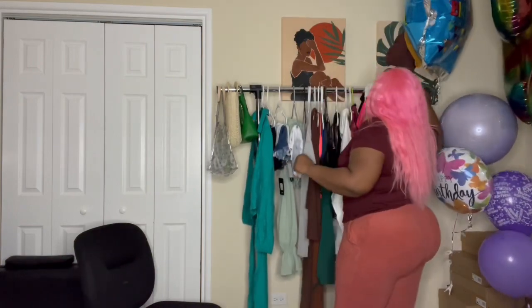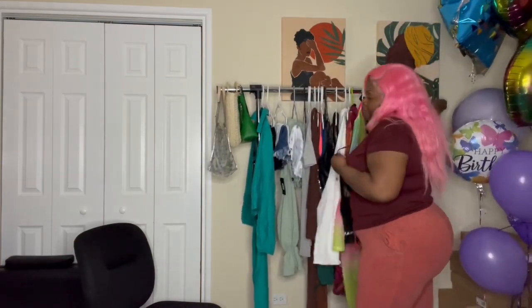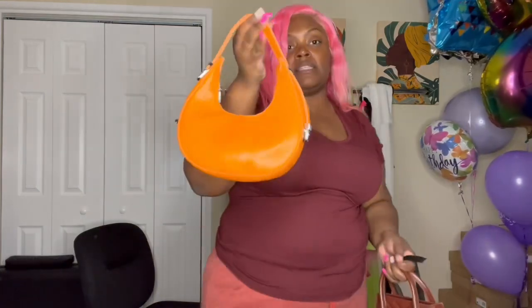I got some more bags that I'm gonna take. So I got this little orange bag. It's really cute. I don't have anything orange, so I ended up getting this. It's kind of spacious. I think it's got straps, or you could take them out to make it more hangy. But it's cute. Little orange number. I got this from Shein. I'm telling y'all, it probably cost me less than $10, or maybe a little bit more, but not much more than that.